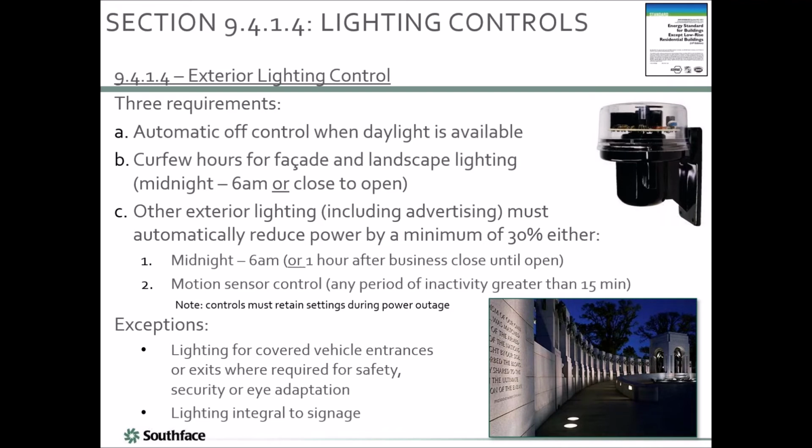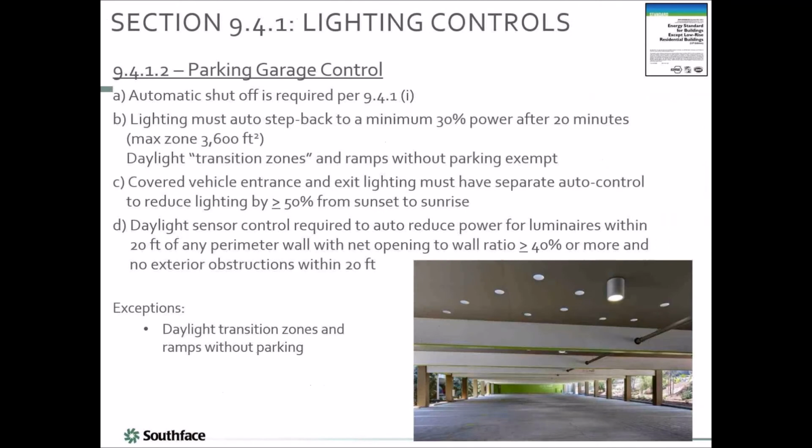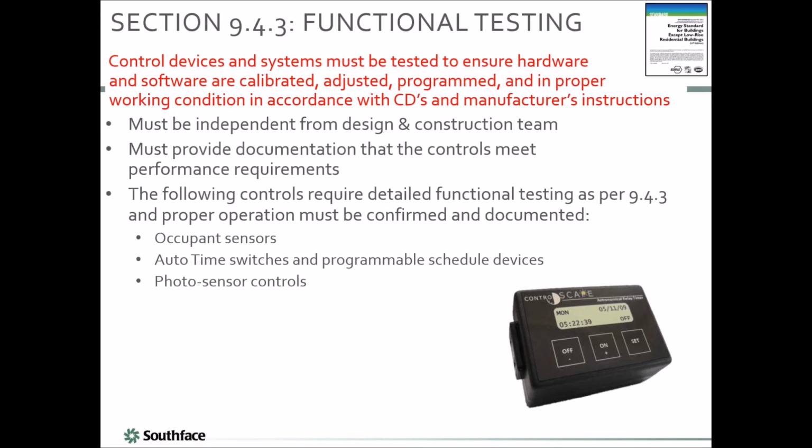But the idea is that we're going to get additional savings because we probably don't need full lighting at 3 in the morning. And there are always exceptions to virtually any statement that we make about lighting. Parking garages have requirements and control requirements as well. A lot of it has to do with the square footage and the distances we're talking about. Nothing major or crazy here, but again, guidance for how to design parking garage lighting controls.